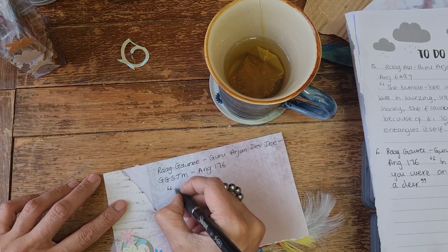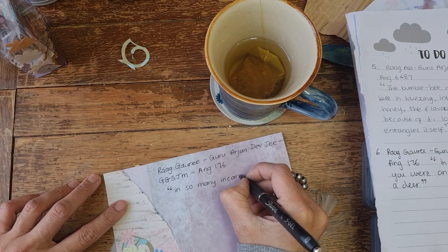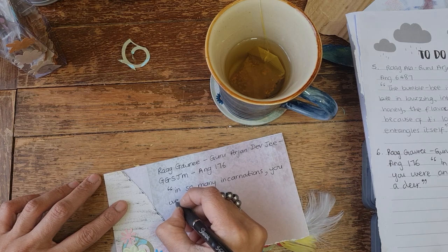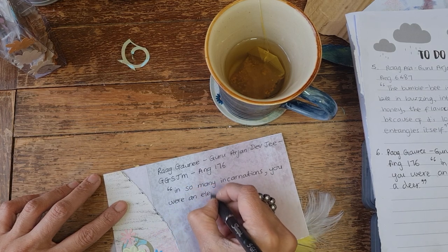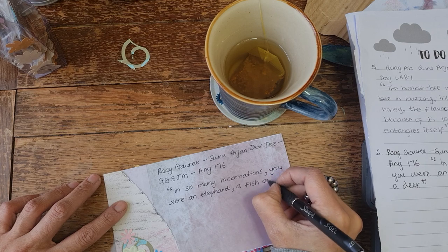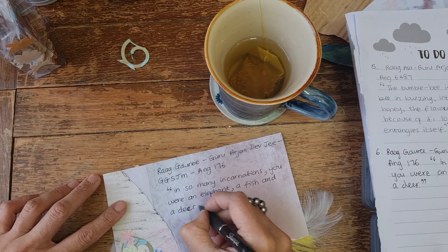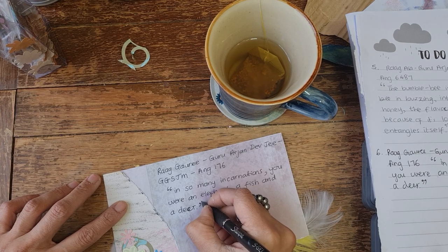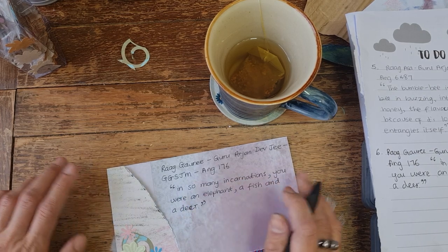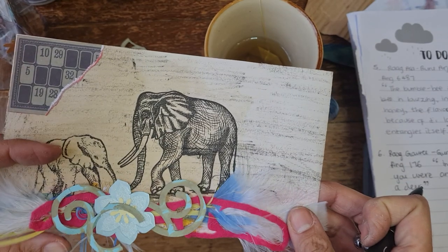So it says, in so many incarnations, you were an elephant, a fish, and a deer. Deer, double E. And we're going to stop it there, but it's quite long, and it talks about different animals and how we're blessed to have this human life, and I'm very excited. I'm going to look further into it, but I feel like it still needs something else.